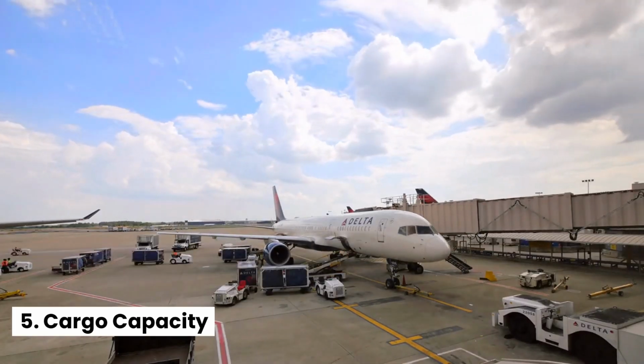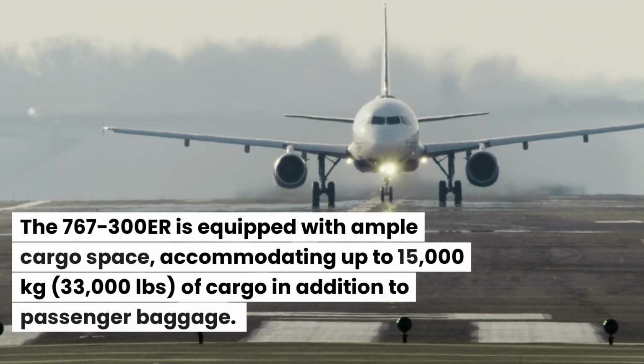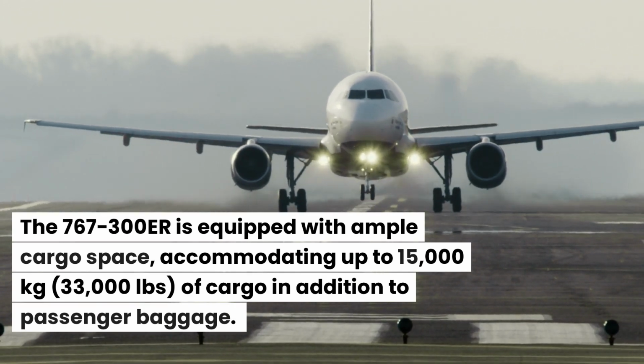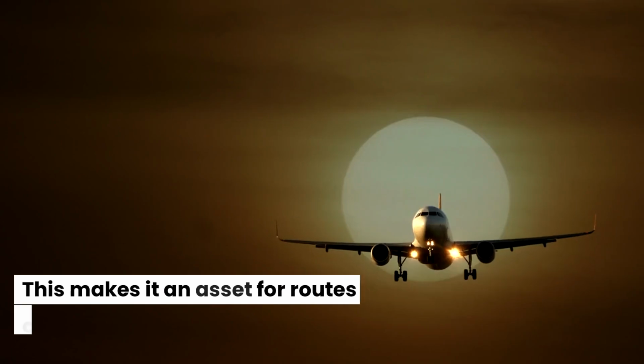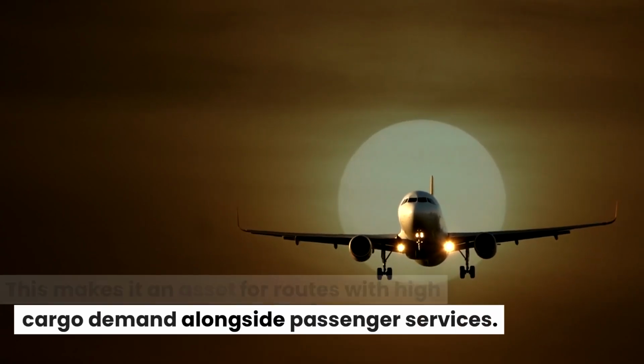5. Cargo capacity. The 767-300ER is equipped with ample cargo space, accommodating up to 15,000 kilograms, 33,000 pounds, of cargo in addition to passenger baggage. This makes it an asset for routes with high cargo demand alongside passenger services.